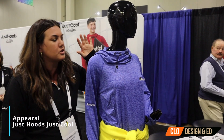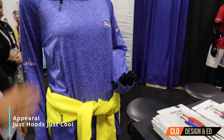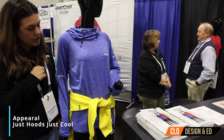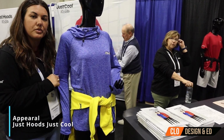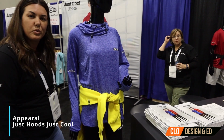So, we are Just Hoods and Just Cool Artists. This is our Just Cool line. It's 100% polyester. We have a different style. This is our women's cowl neck. It's 86% polyester with 14% spandex in it, so it's great after working out.